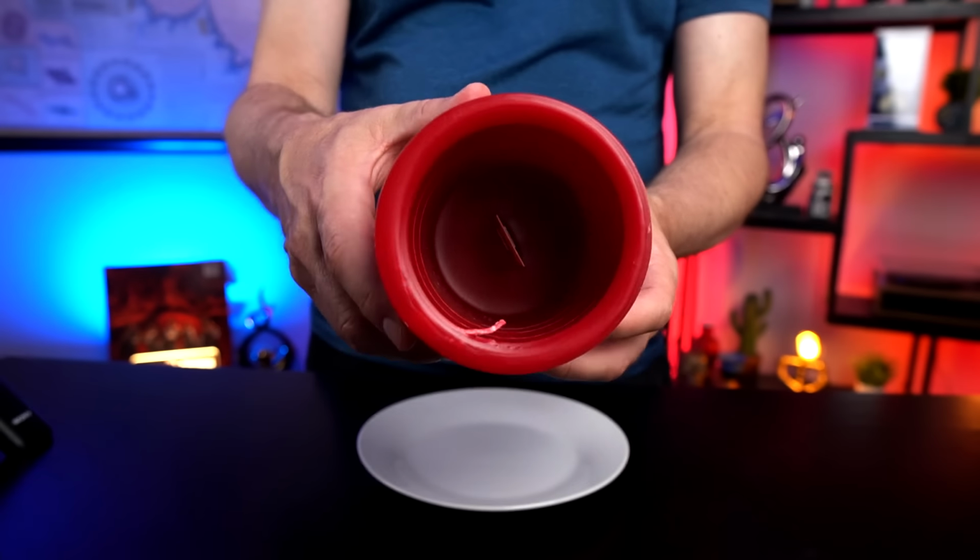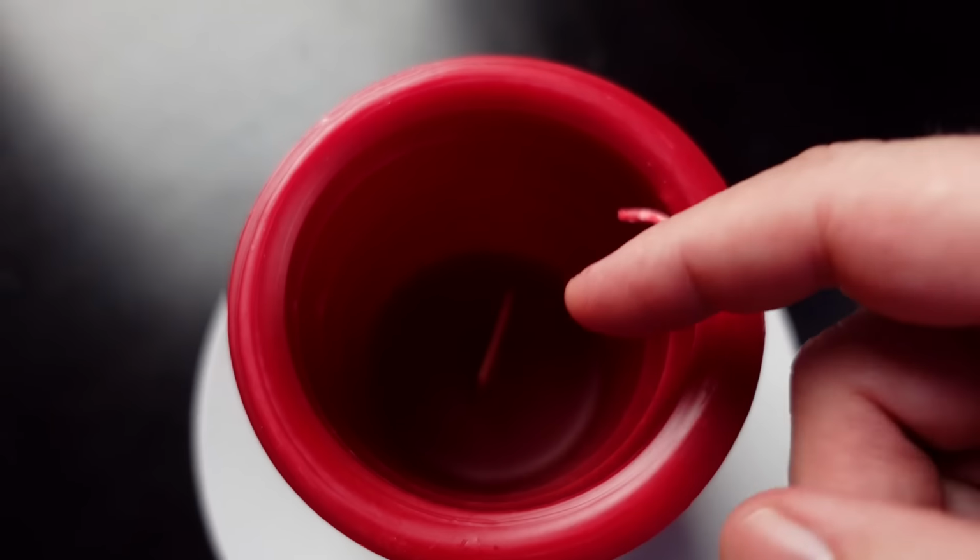Welcome back, everybody. Now today I've got what's supposedly a next generation candle, and that is this, the spiral lights candle. So this is how it's set up. You have one wick here that goes around the edges. As this burns around the edges, the wax goes in the center and forms a second candle.